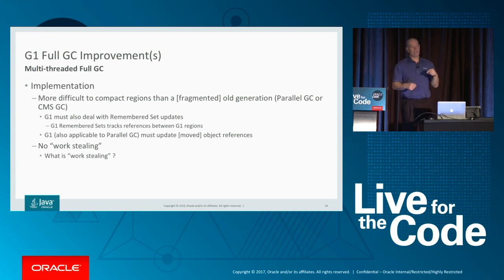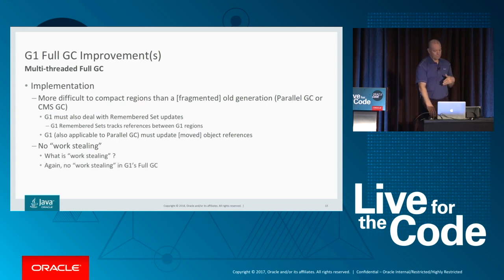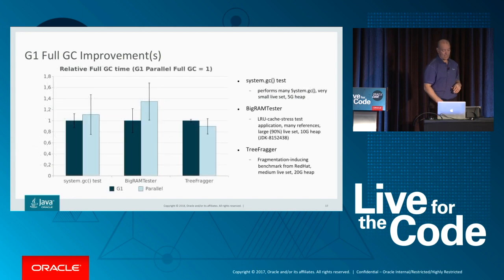In G1's full GC, we didn't implement work stealing just yet. So, and we're going to address that a little bit later. So that's one of the things that you're going to see a little bit later here is we did address that, or it will be addressed in a future release.